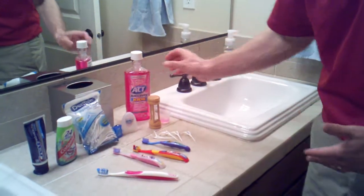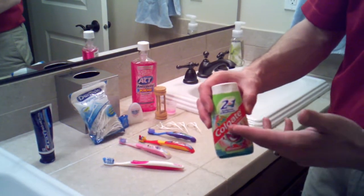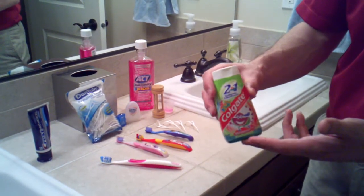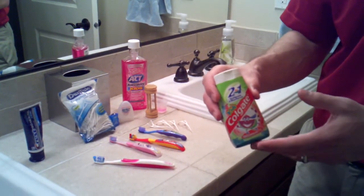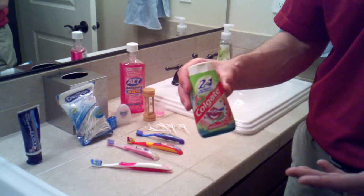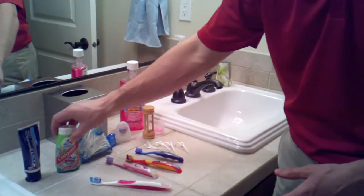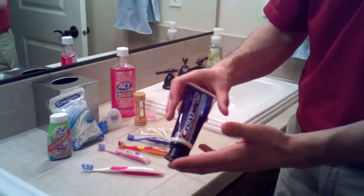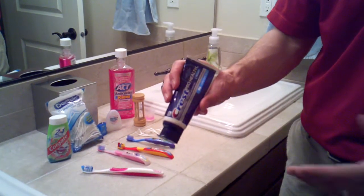Some other things you can see is age-appropriate toothpaste. You can see this toothpaste has a nice flavor. Most kids like it. It's aged from 2 to 6 years old. For kids that are younger than 2, usually I would do something without fluoride. This has fluoride in it, so 2 to 6 would be good. At 6 and above, you could start working your way into some more adult toothpaste, such as Crest Pro Health or other stuff.